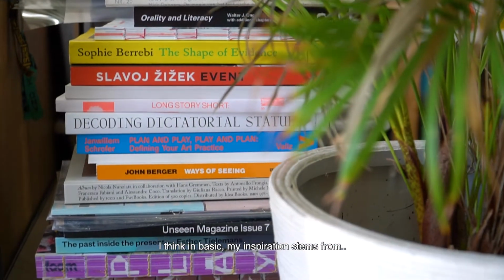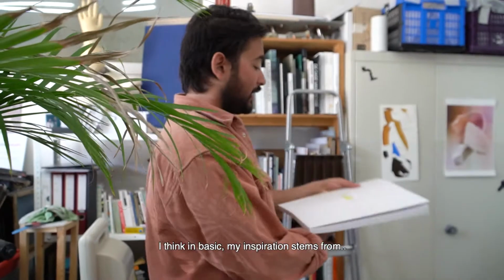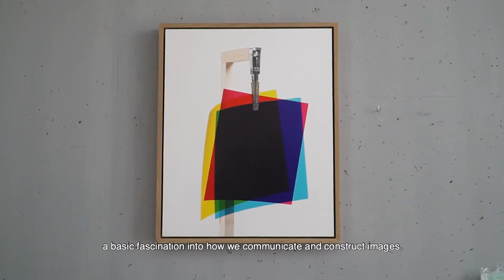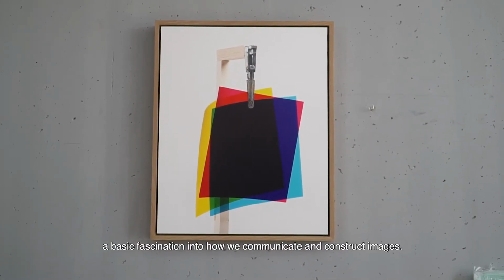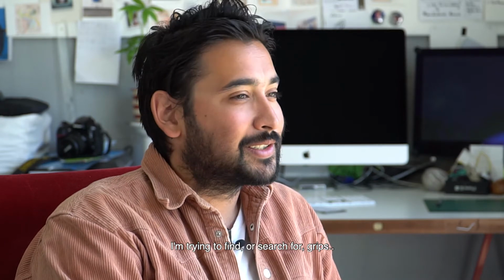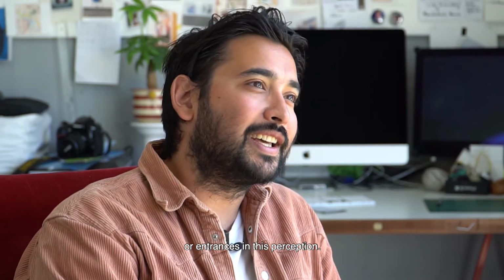I think in basic my inspiration stems from a basic fascination into how we communicate and how we construct images and how we perceive the world around us. And I'm trying to find or search for grips in or entrances in this perception.